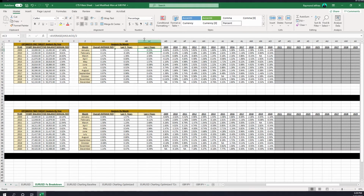And then I keep a trailing 2 years. The reason why I do this is because markets change over time. You can see there's a lot more volatility back here in 2009 and 2016, 2017 than there is currently, and strategies act differently over time. That's why I want my overall average, of course, but I put more value on the recency bias of my strategy. I want to know how it's doing more recently. So that's why I keep track of that.